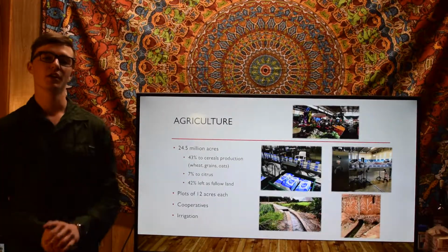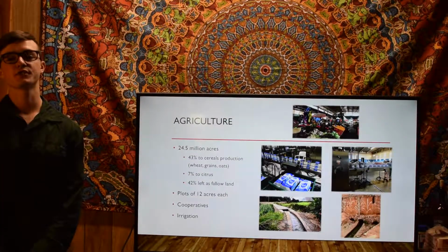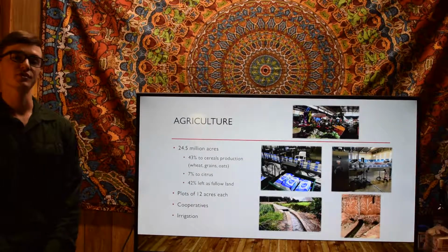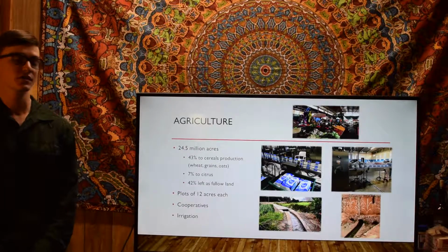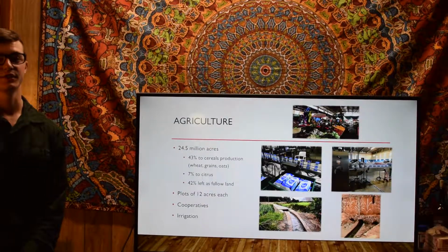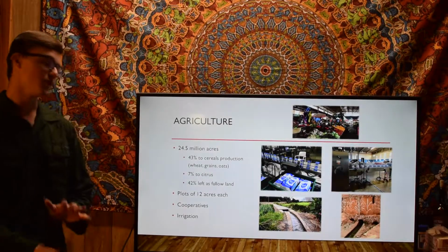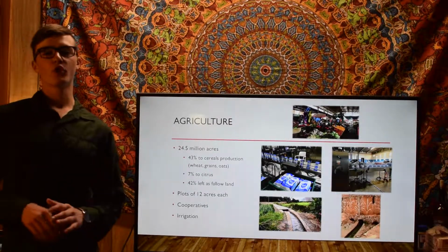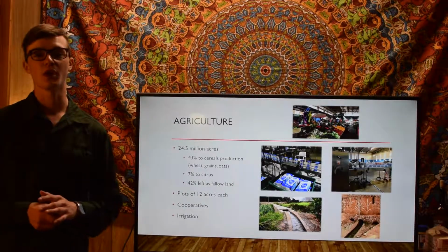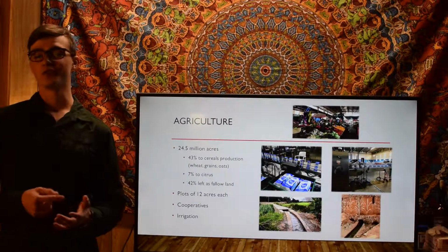Agriculture in Morocco. There's 24.5 million acres that are used for agriculture. 43% is used for cereals production, so that means wheat, grains, and oats. 7% is used for citrus, and then 42% is left as fallow land. Also, in Morocco, there's mostly small farms that are 12 acres instead of big corporate farms due to the amount of money that's required for these big farms, including equipment.